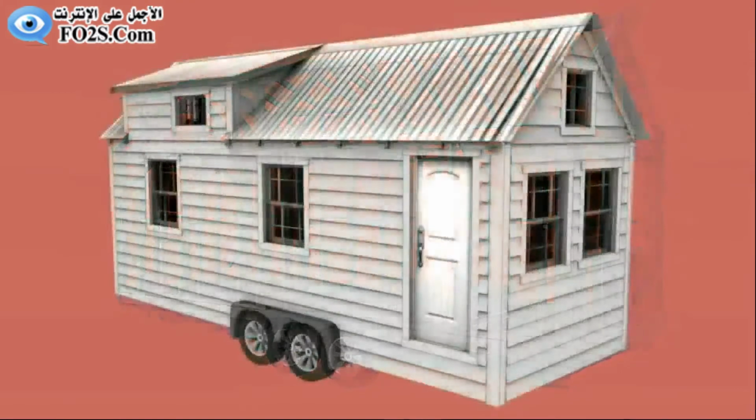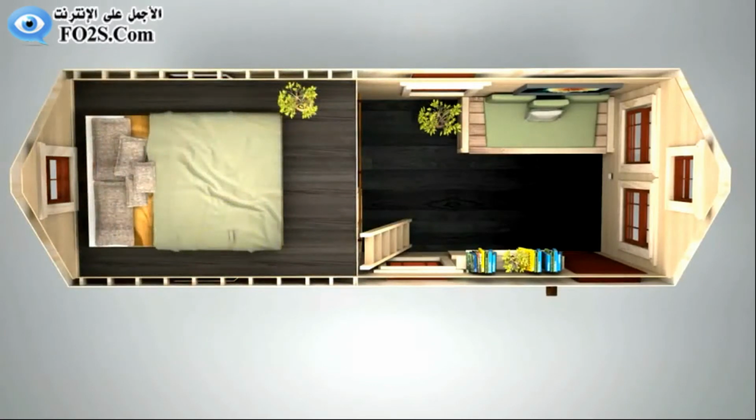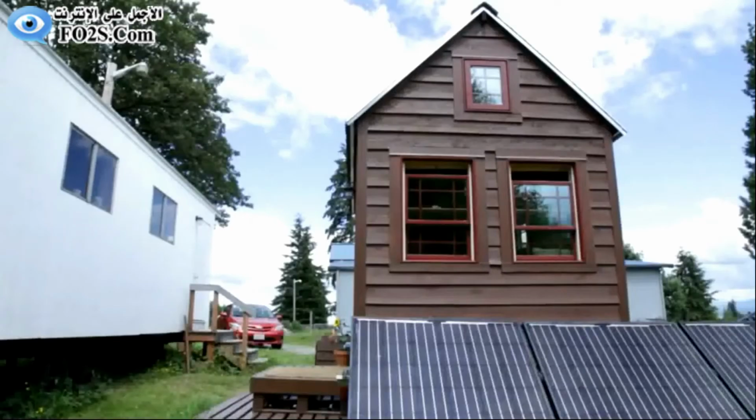Melissa is a 3D modeler and animator, so we actually made the plans ourselves. The whole idea of the tiny house, part of it is we ended up figuring out that we had spent $58,000 in rent in 4 years. The house itself was around $20,000, and the entire solar setup was about $12,000.